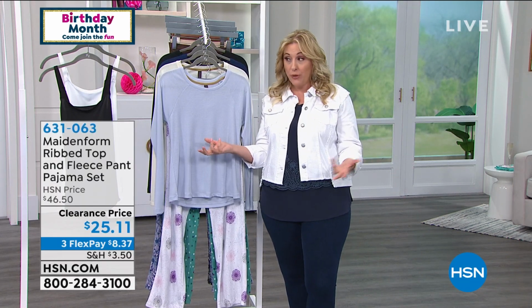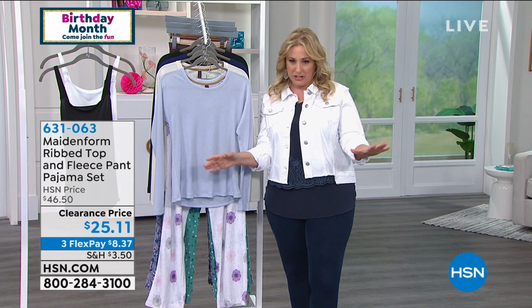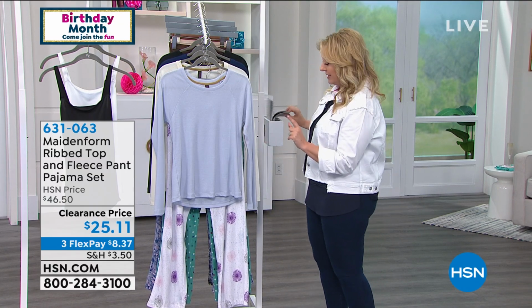and we're going to get to our big clearance item from Maidenform. You know, doing a premiere and having an hour show, you would think, well, if they're so new, how do they have a clearance item? We're just giving you this amazing special. For $25.11, I have 3 color choices.